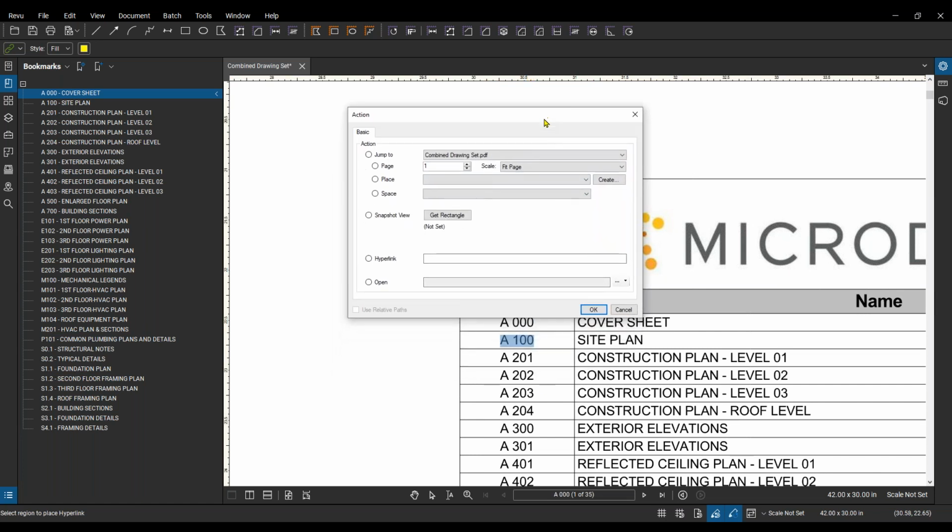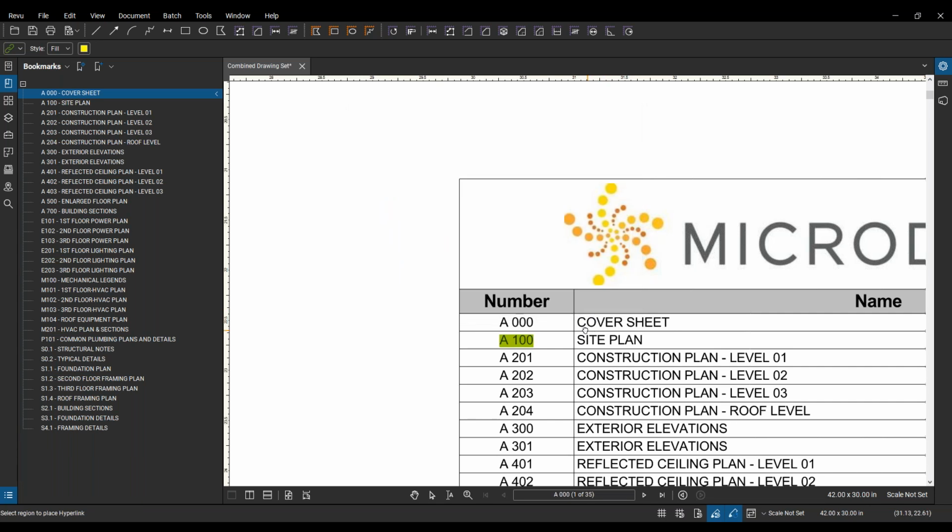So if I come here, I want to generate a hyperlink to jump to A100. I'm going to need to, first of all, know which page I want to actually jump to. So in this case, I know it's page 2, but if I'm doing this for all of these different pages within this document, it might get difficult to remember. Or if I'm jumping to instead a different document, I'm going to have to go through and do that for each one. So here I can do it.